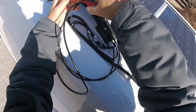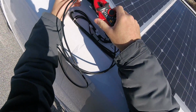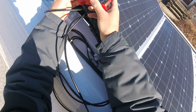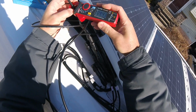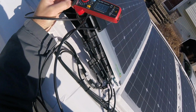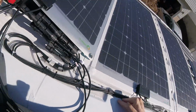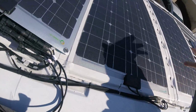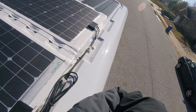So total, that's 4, 5, 6, 7, 8, 9 and some change. Sometimes I've seen it go up to 10 amps. Total, with all panels combined, 10.28 amps. Not sure you can see that. Just about 10 amps or a little bit more. Sometimes it's just 10.00 amps. So combined, all these are pulling in 10, with 5 and 5. These two are pulling 5 combined, and this one's pulling 5 by itself because it's angled directly towards the sun.